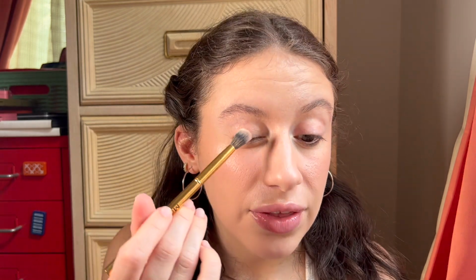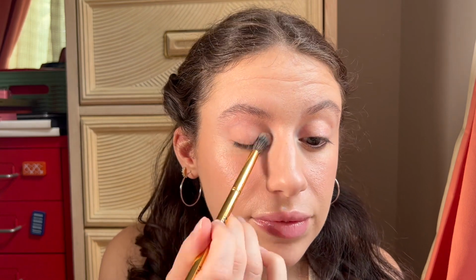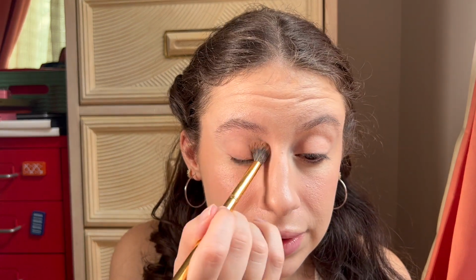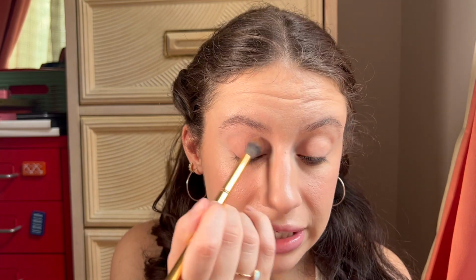So first, let me start off with this fluffy crease brush, and I'm going to go all over my lid with Fair. I'm working mostly with natural light right now with some support of a single studio light, and that's Fair all over the lid. Definitely not as peachy as I thought it would look. And next, let me go with Mesh. Ooh, that is really pretty. I'm just layering that all over on top. I have no eye primer on right now.